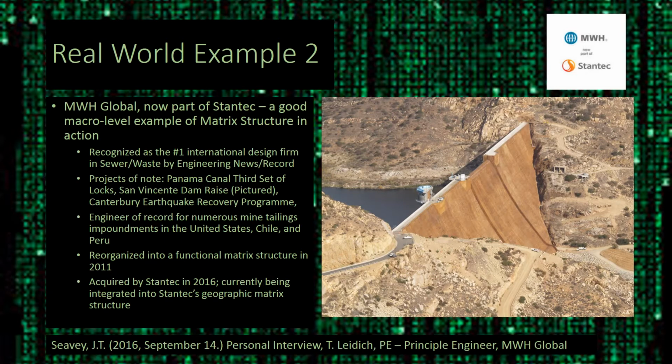MWH also benefits from the quality of their people. Their culture is centered around technical excellence, but they also have a spirit of collaboration and teamwork that made the transition to the matrix structure extremely smooth and made the matrix structure itself ideally suited to what they want to do. Again, it all comes down to communication, communication, communication.